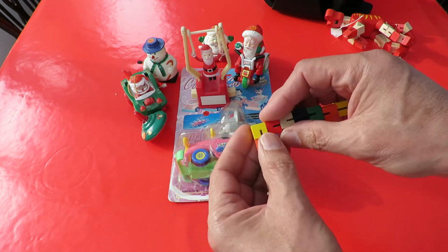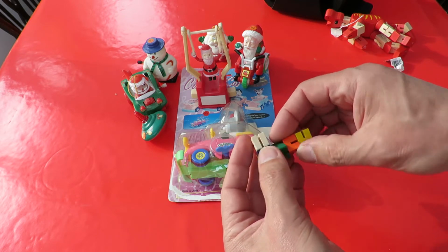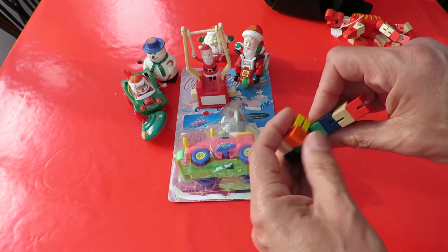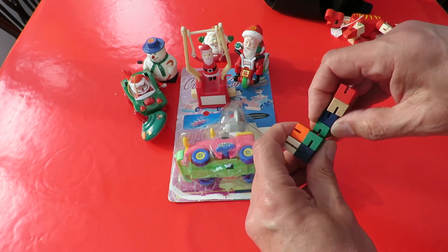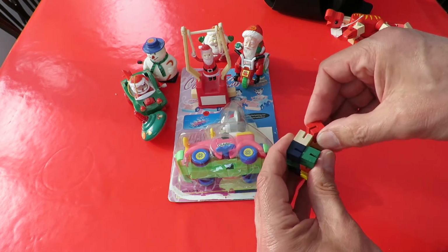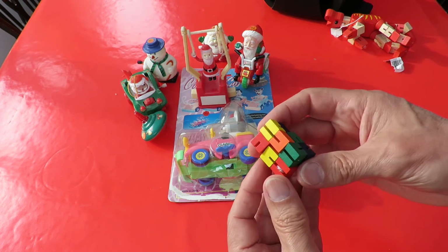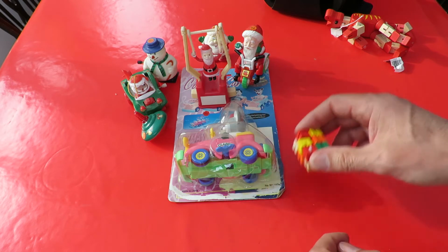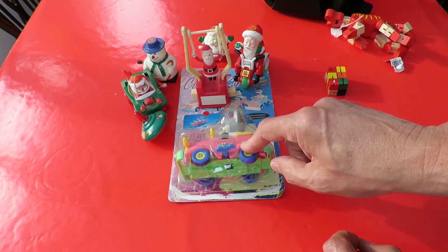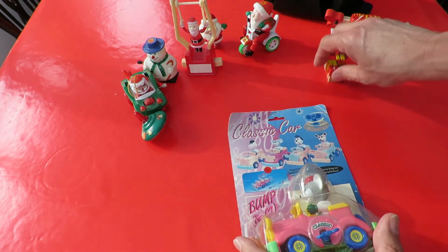Again, just sort of posable. I don't know if you're supposed to make anything out of it or whether it's just something to play with. Yeah, it won't make a cube. Not enough pieces. Still, yeah, something to play with. And the rest of this, oh, apart from that car, let's do that car. The rest of them appear to be Christmas decorations.